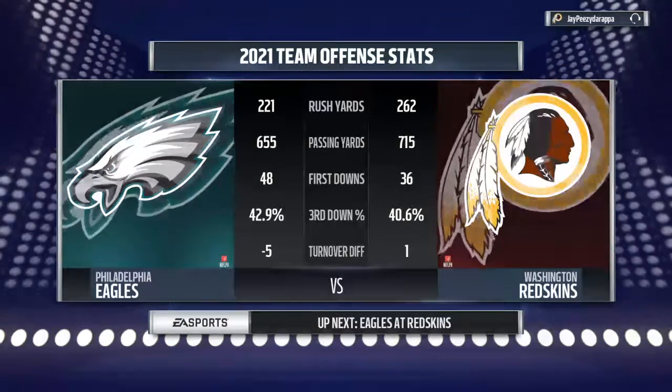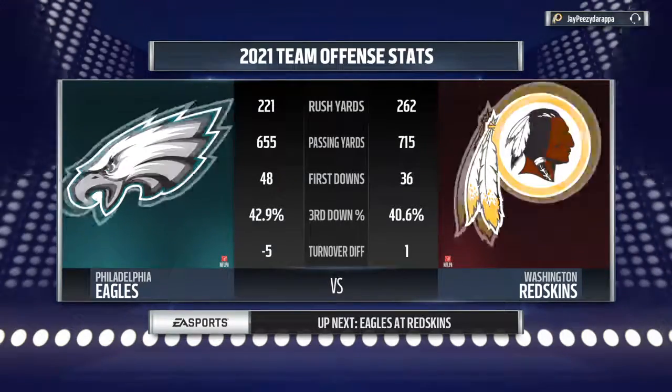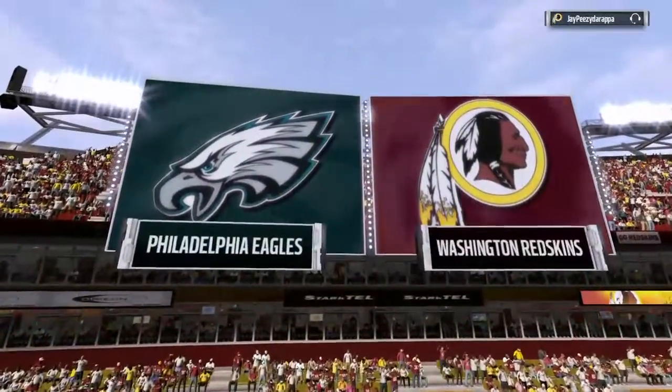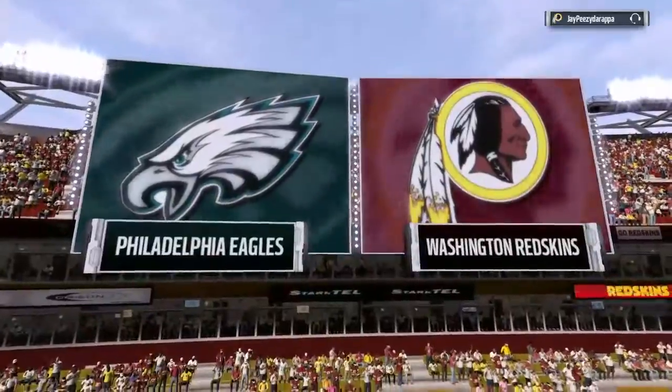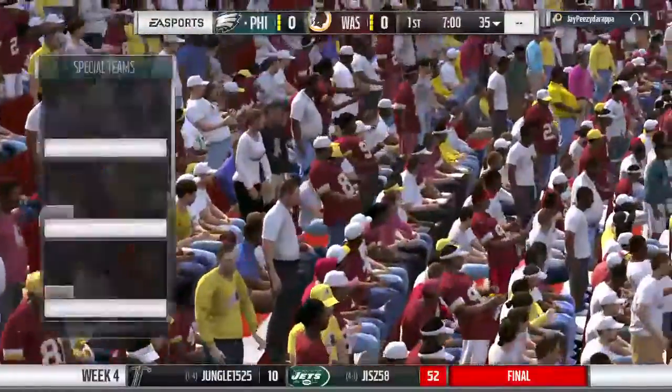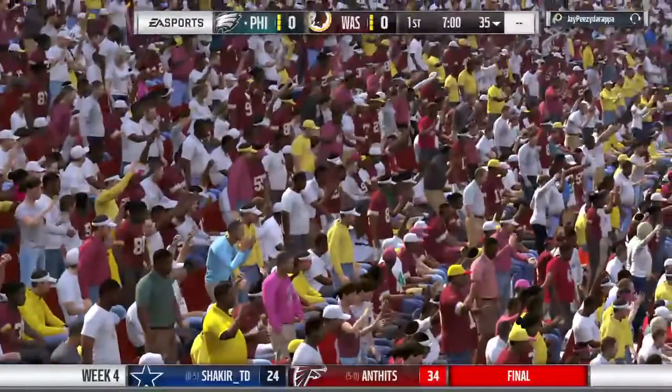Everyone, I'm Larry Ridley. You're tuned into the NFL on EA Sports. Fasten your seatbelts for one of the great divisional rivalries in the NFL. This is the first of 2 games between these teams this year, and you know it's going to be entertaining. It's the Eagles going up against the Redskins.